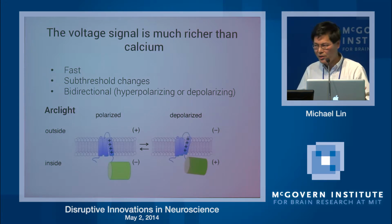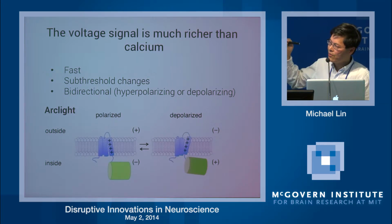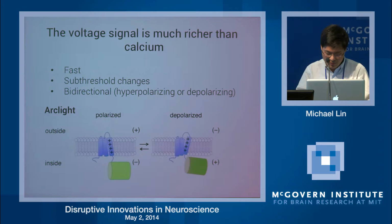Voltage-sensing channels and voltage-sensing phosphatases use this 4-helix bundle, and on the 4th helix reside positive charges which sense the transmembrane voltage. So in the polarized state of the neuron, the interior is more negative than the exterior, and this helix is down. In the depolarized state, that helix moves upwards. For reasons that are still not understood, the fluorophore, when fused to the C-terminus of this voltage-sensing domain, becomes dim in the depolarized state when it's moved upwards.